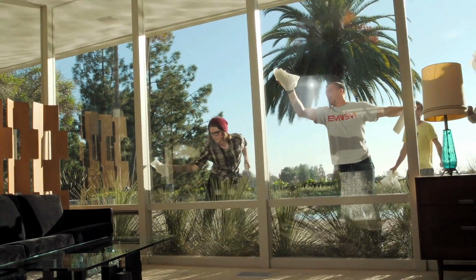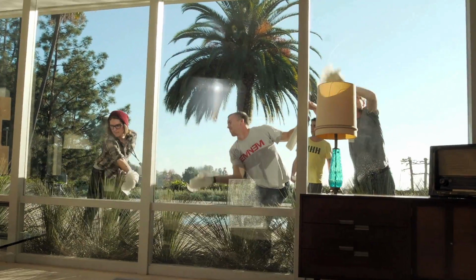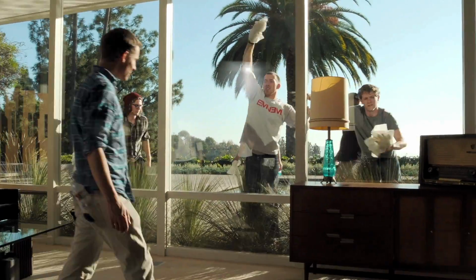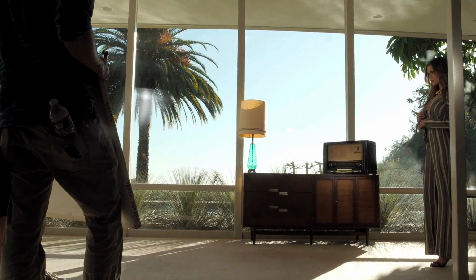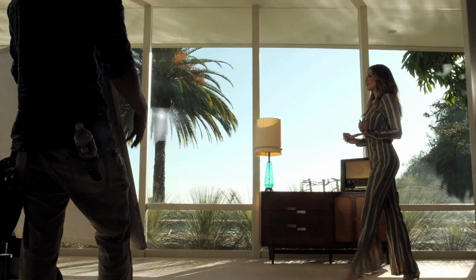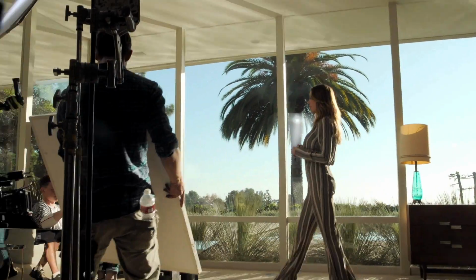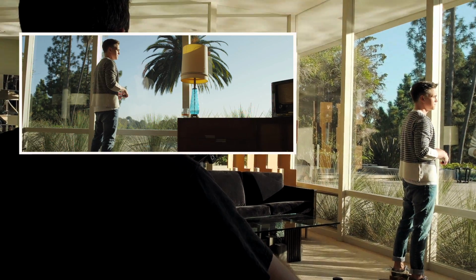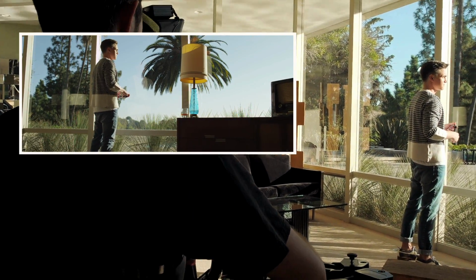There's me and Tom. Actually, this is one of the biggest issues we had. Since the sun was backlighting that window the whole day, we had to keep that window clear. The windows were so dirty, and no matter how much we wiped them clean, they were still dirty just because that sun was coming through and catching any sort of dirt. Here you can see we're trying to balance any light that we can.